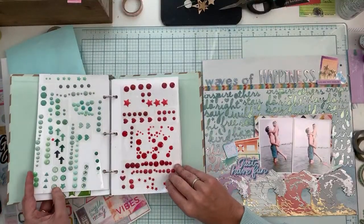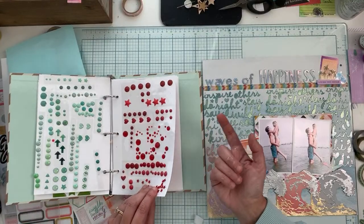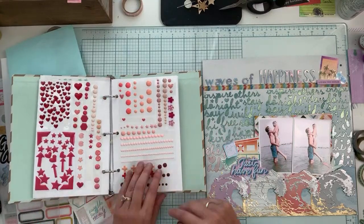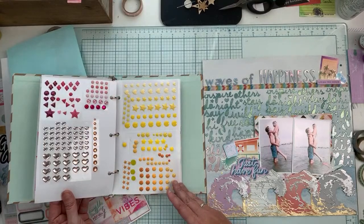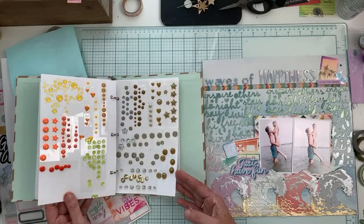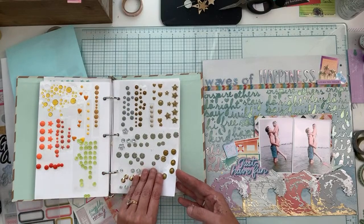Yeah, this has been the best thing for my enamel dots. It's just cardstock, and I just glue the sheets onto the cardstock, and that is it. And you know, they don't fall off. I may have lost one or two along the way, it really doesn't bother me though, because it just doesn't. I don't know.